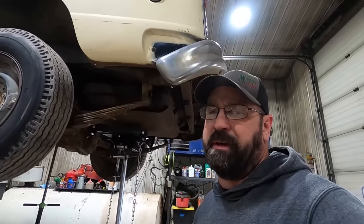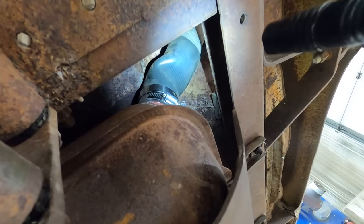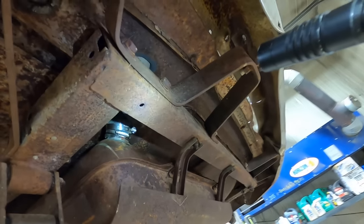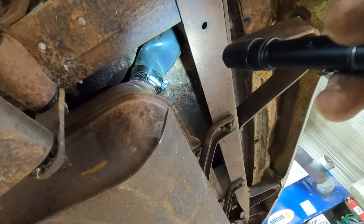All right, we got everything in place, but look at this fuel fill hose. We saw that one was kinked. That guy is really kinked. So I'm gonna lower it down, see if we can adjust it and maybe move the whole tank ahead. I don't know, but that would not fill very well.